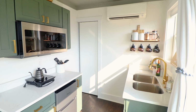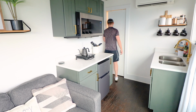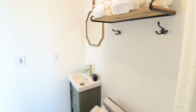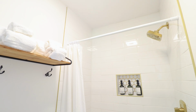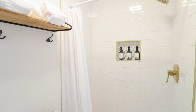But let's now go towards this door and slide it back to go into the last room in this container home. This is your bathroom. You can see your towels there up top, and then your sink, which is similar to what we saw in the kitchen. And then the gold theme continues even in the shower, which I think looks very high-end and luxurious.